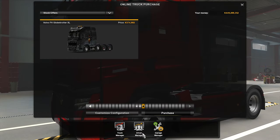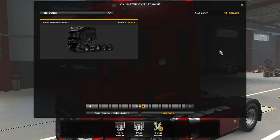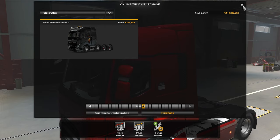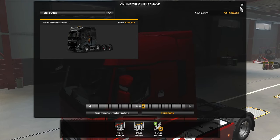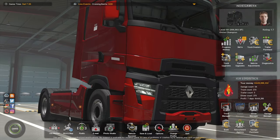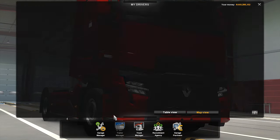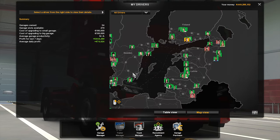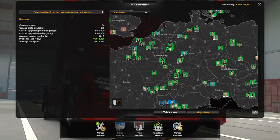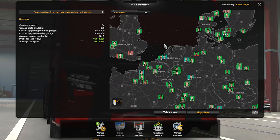So, okay, so we bought a new truck. Let's have a look at it in real life. Not in real life, but while driving. Let's go back. Look at driver manager. Guys, I have a huge operation going on, almost all countries, but I haven't bought the new Spain, the new Iberia map yet. I need to buy that.